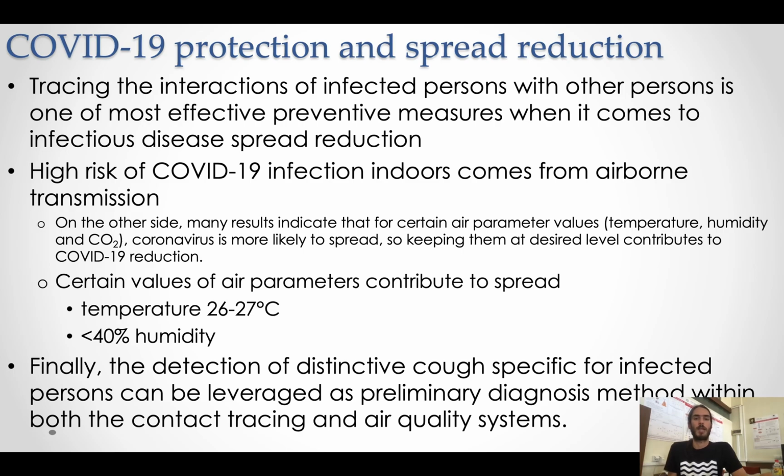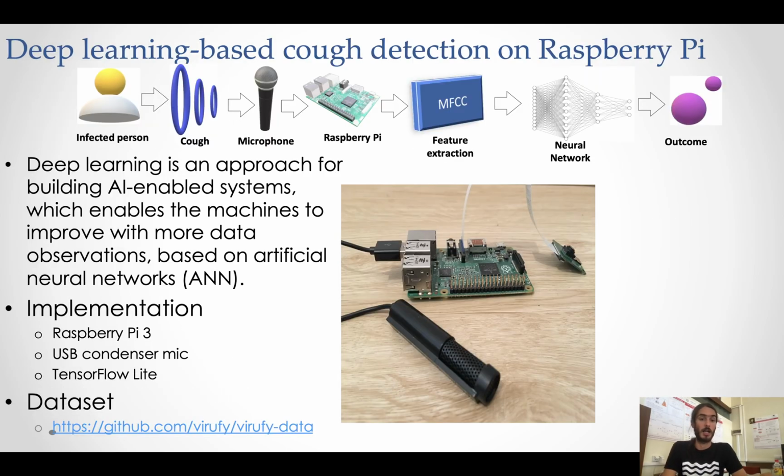Finally, many research studies also indicate that a distinctive cough is specific for an infected person when it comes to COVID-19 disease, and can be leveraged as a preliminary diagnosis method together with contact tracing and air quality control systems. Let's see the first case study. It's deep learning based cough detection based on Raspberry Pi.